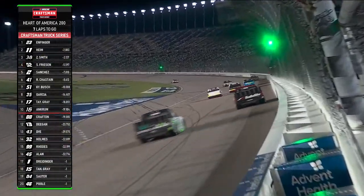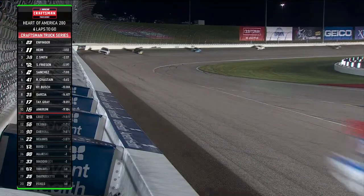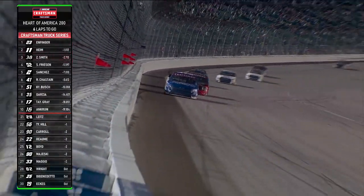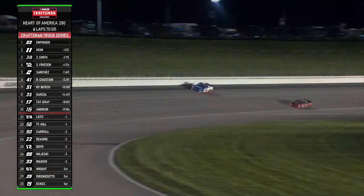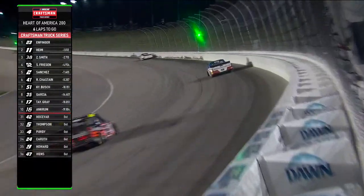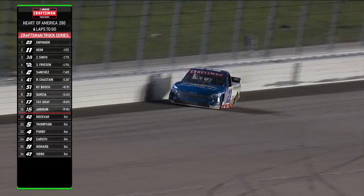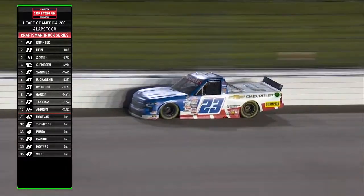Well, I think having a veteran like Grant Enfinger in the series is great for the series because it gives a constant for the series to have, and he has been such a constant contender to lead races and win races, and I just like the way he goes about his business. Yeah, he's a good dude. Been racing his whole life. It's all he wants to do.